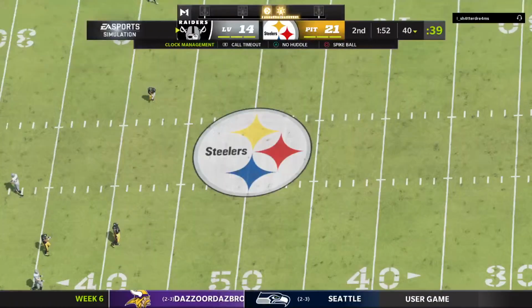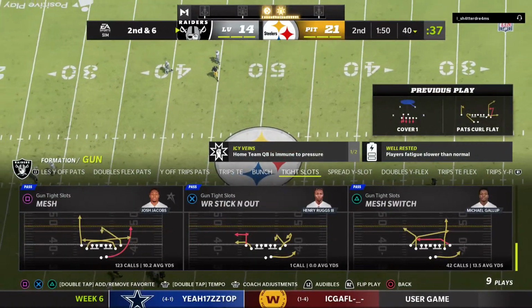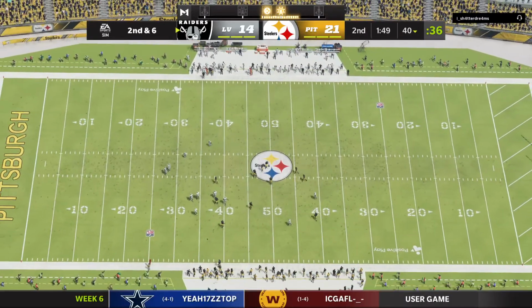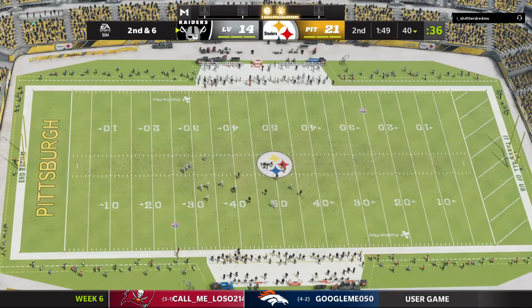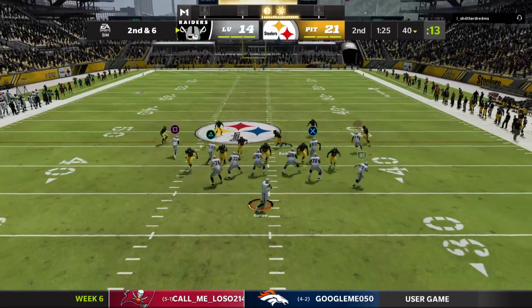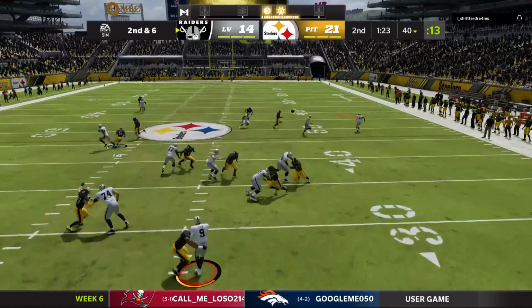He'll wind up getting right about 4 there on the scramble, and it's second down. Well, he did a nice job keeping his eyes downfield, waiting for someone to get open. But once the pressure forced his eyes down to see the rush, it was time to make a break for it. From the 40 now on second down.